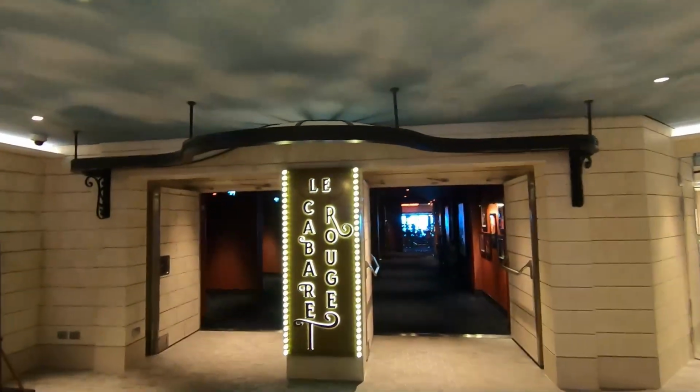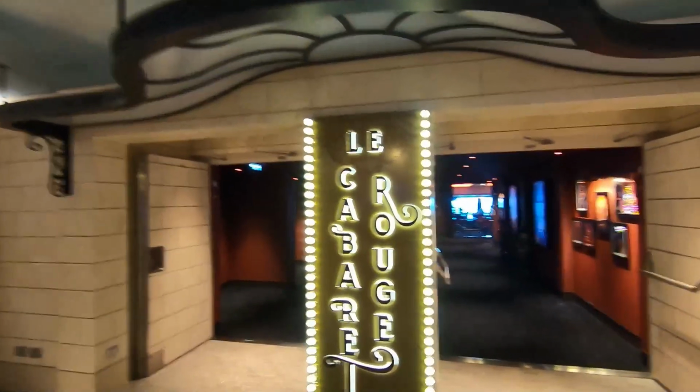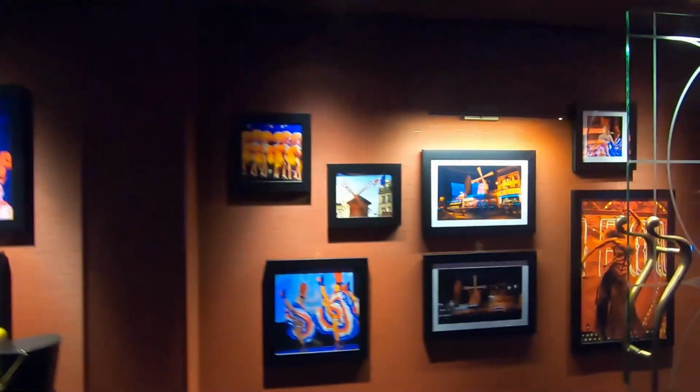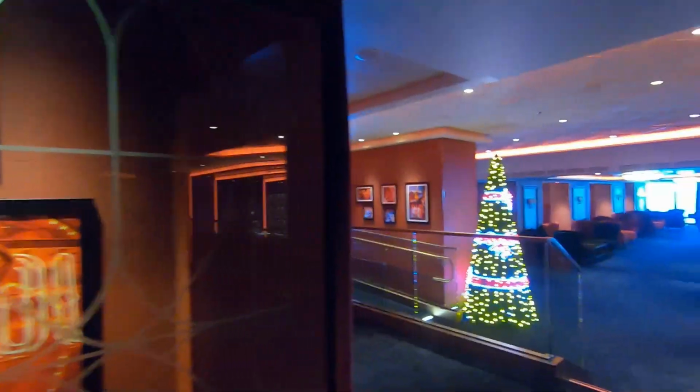And now we go to Le Cabaret Rouge, which happens to be my favorite lounge on the ship. Now I'm going to show you some of the artwork in the room, and I'm not going to say a whole lot about it. I want to see if you figure out what it all is.